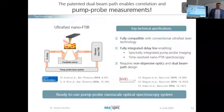And do you also have an interferometer inside? Of course. Yeah, I'm not sure. I wouldn't answer this question now, but I can get it afterwards if it's interesting.